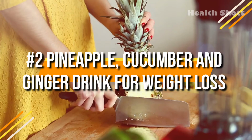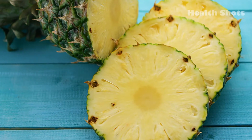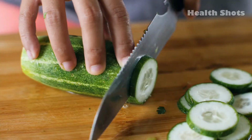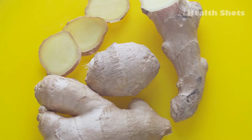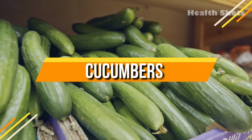Number 2. Pineapple, cucumber and ginger drink for weight loss. The second drink for weight loss consists of some unique ingredients: cucumber, pineapple and ginger. But before unveiling the recipe for this incredible weight loss and detoxifying drink, let's check out the health benefits of all the constituent ingredients. Cucumbers.